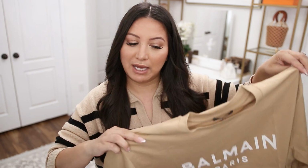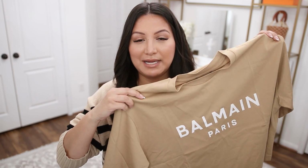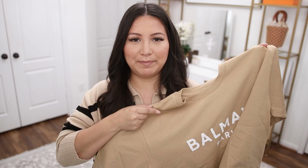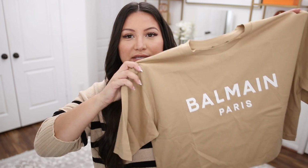But if you are like me and you love adding luxury ready to wear, and you're wanting to add something to your wardrobe from the Balmain line, this is a really, really good intro piece. This one came in a ton of different colors, and I honestly couldn't decide what color I wanted at first because it came in so many. They have it in white, they have it in black, they have it in a lighter or a darker nude, they had it in a pink. They even have different shirts that have the buttons on the top, which I love as well.